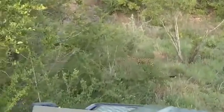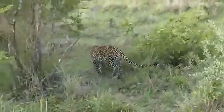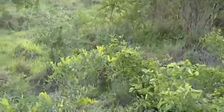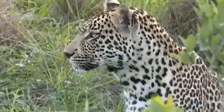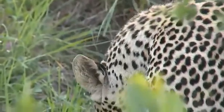Here we go. We've got this young male leopard moving through an area where it spent a lot of its life as a cub growing up. He's following the scent of something, not easy to tell what it is. And now just taking a seat and relaxing.